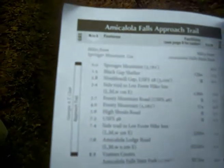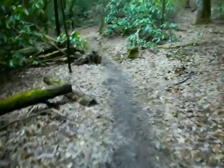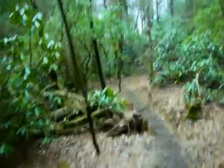Sorry, I'm looking at the data book. This right here, this is what we're following, basically. Black Gap Shelter right there. We stayed there last night. Kind of blurry. So now we're on the Appalachian Trail officially. This is the data book I'm carrying. This goes a long way. Let's go find out what the hell that chainsaw is.